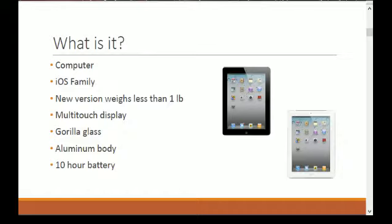So what is the iPad? Well, it's basically a computer. It's very condensed and portable. It's in the iOS family, Apple's operating system for their mobile devices. That also includes your iPhone, iPod, which is kind of obsolete now, but iTouch, etc. The newest version weighs less than a pound, and the screen is what we call a multi-touch display.